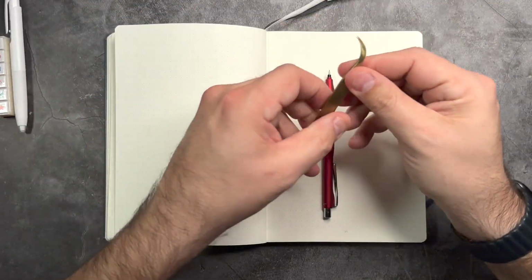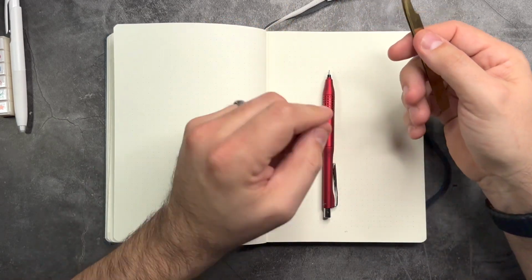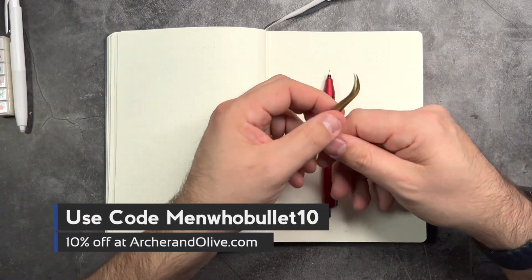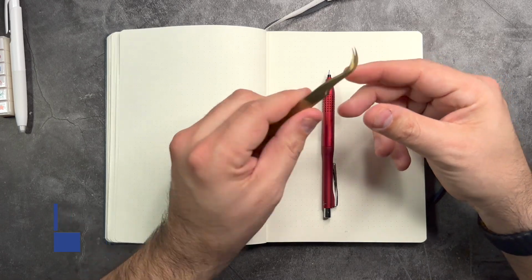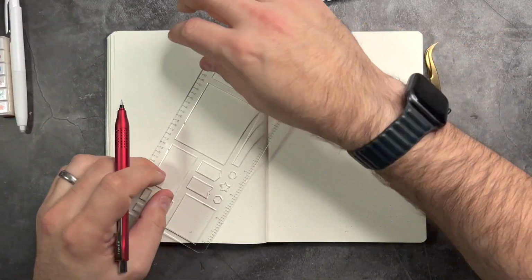I did get in that essentials order from Archer and Olive. They came out with a new stationery tool for stickers. It's kind of the motivation for me doing this week, honestly. So I'll be able to pick these up easily, place them down, and go from there. I decided this week I'm just going to keep it somewhat simple.